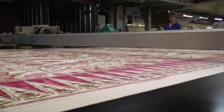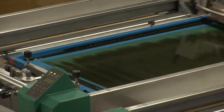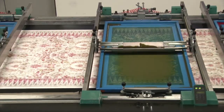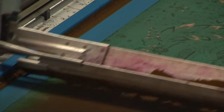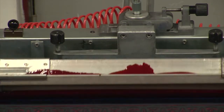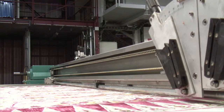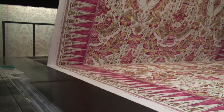One of our machines can print fabrics up to 180 centimeters wide, which makes it perfect for producing tablecloths. Being much faster than table printing, this method of production gives us access to markets needing large quantities of fabric at competitive prices, however retaining a very high quality.